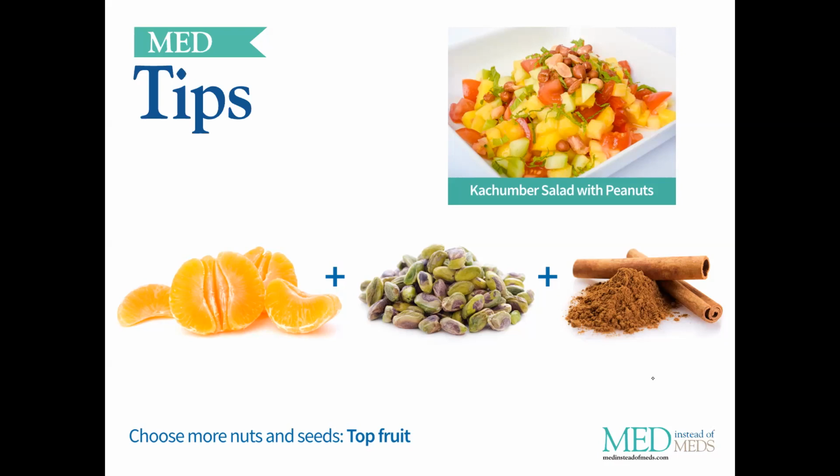Those fruits are pretty juicy, so it does create a good juice when you let it sit in the fridge too. Okay. Yep.